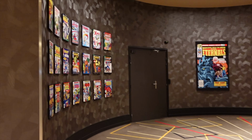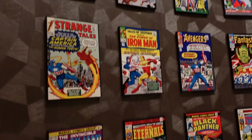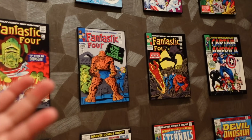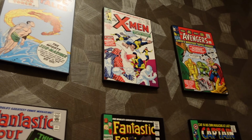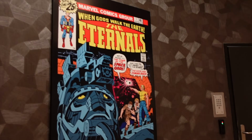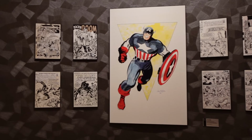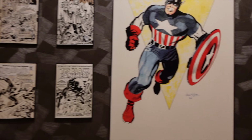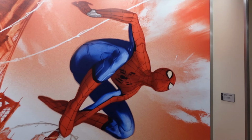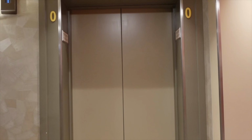And again, there's more. There's literally so many artwork pieces here. These ones are more like the comic vibes of Marvel, kind of going back to the basics, which is so cool. Very, very nice. There's When Gods Walk the Earth, the Eternals over here as well. And then, of course, we've got Captain America in front of us here with some of the more comic strip vibes again on the side. This is done by Jack Kirby. And of course, we have the wonderful Spider-Man, Spidey here, right next to the lifts at the lobby reception area.